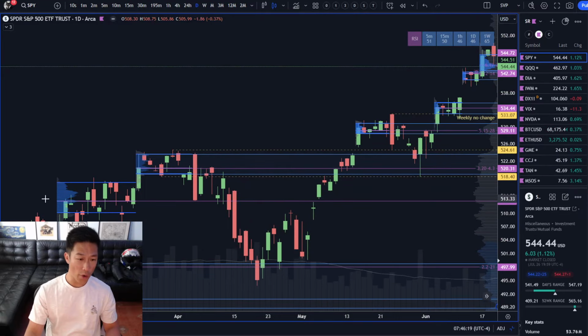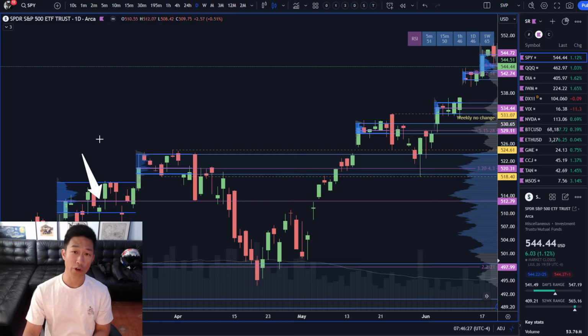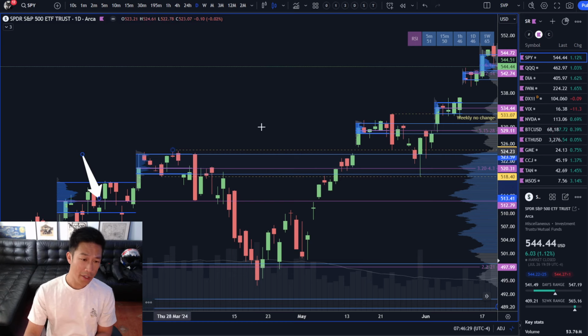However, if you're going sideways, higher, and then all of a sudden you break through an area of demand that was created on the way up, as we did over here, that is indicative of true structural damage. So we're facing that again.